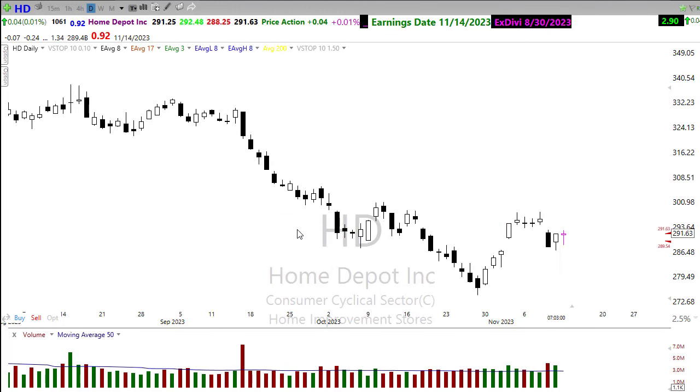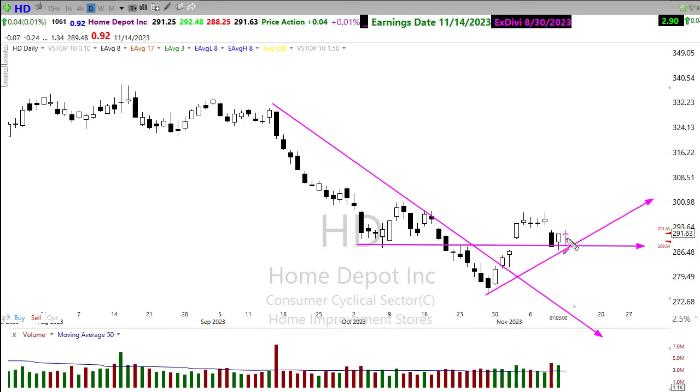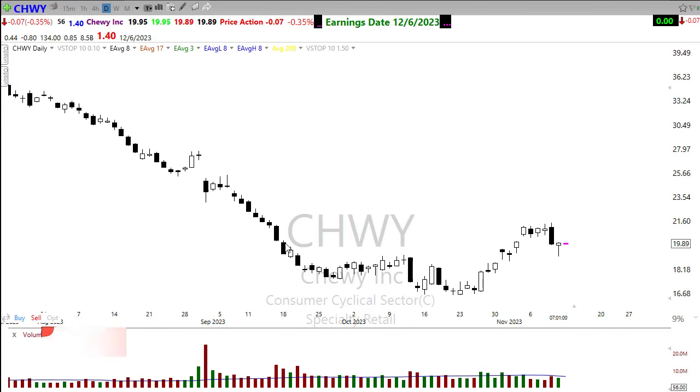Home Depot is also in that same kind of pattern, trying to show that bullishness, breaking the downtrend, coming into some support here in the chart. Just really looking like we could find that inspiration here at any time and push on higher here in the big orange. Let's take a look at Chewy.